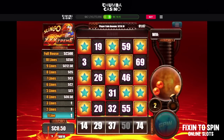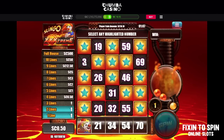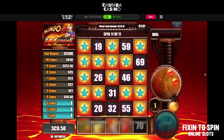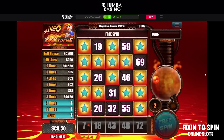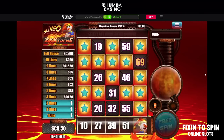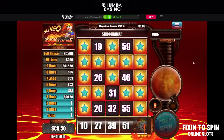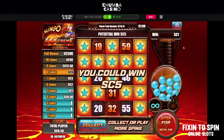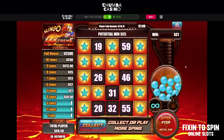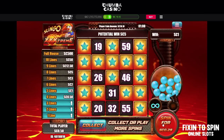Come on, more. Okay. Got two more spins. Got another one. Come on, give us another free spin. Come on. Be nice. Okay. Come on. Got one more here. There we go. Nice. All right, so we already got one. We actually could double up right here. Let's risk it for a couple of spins.